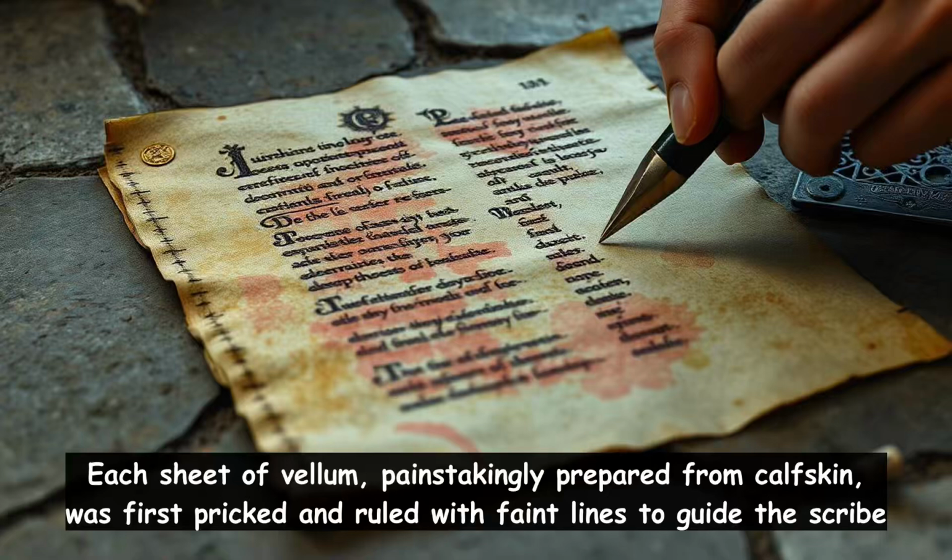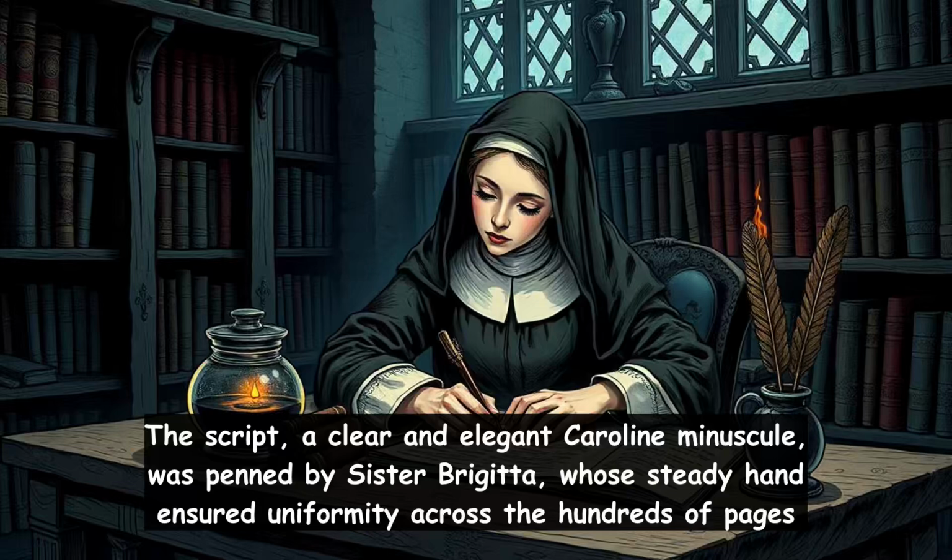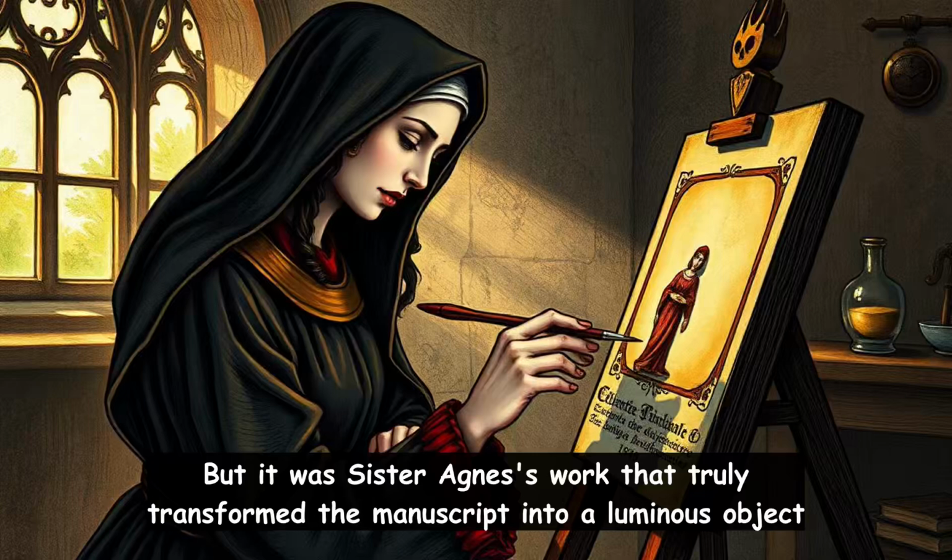The creation of the Psalter was a slow and meticulous process, stretching over several years. Each sheet of vellum, painstakingly prepared from calfskin, was first pricked and ruled with faint lines to guide the scribe. The script, a clear and elegant Caroline minuscule, was penned by Sister Brigitta, whose steady hand ensured uniformity across the hundreds of pages. But it was Sister Agnes's work that truly transformed the manuscript into a luminous object.